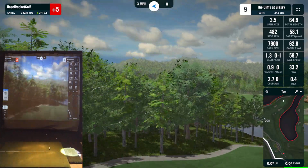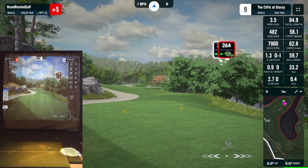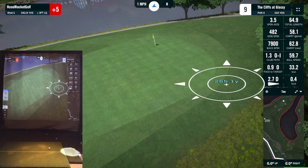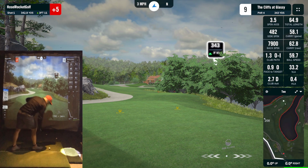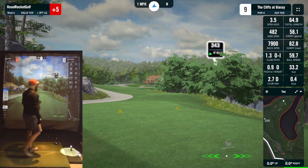Can we even hit driver? At this point, we have 261. Yeah, we're going for it. At this point, we already have a 9 on the scorecard, so what do we have to lose? Aim over there, play and account for the rather substantial duck hook. On the bright side, I haven't hit a single drive to the right today.